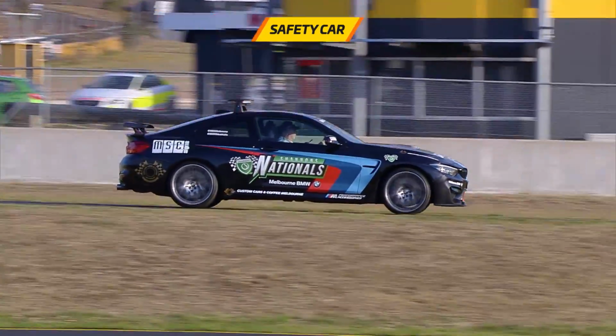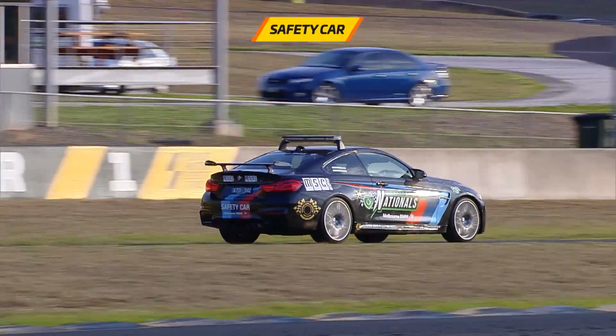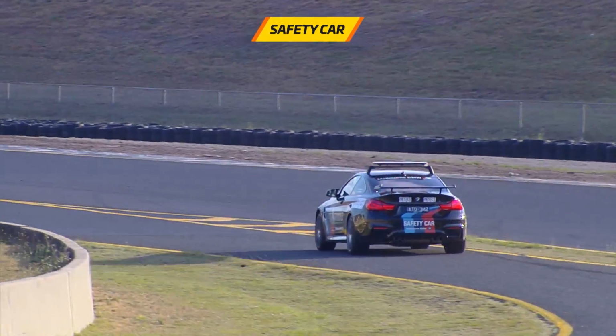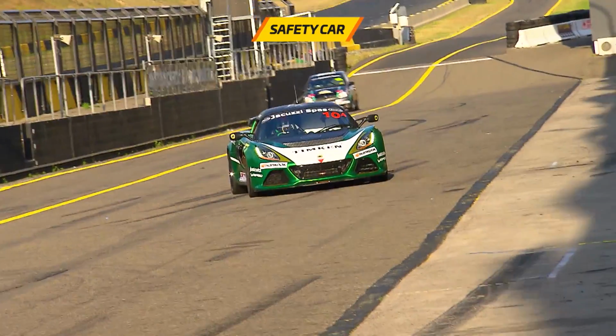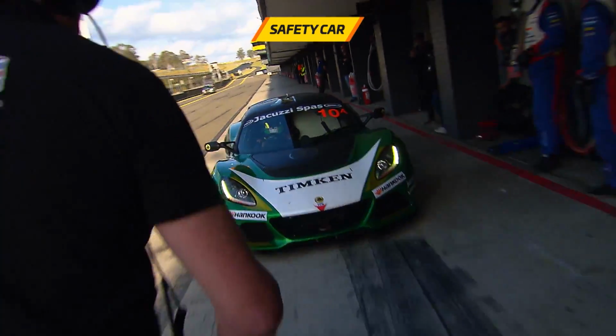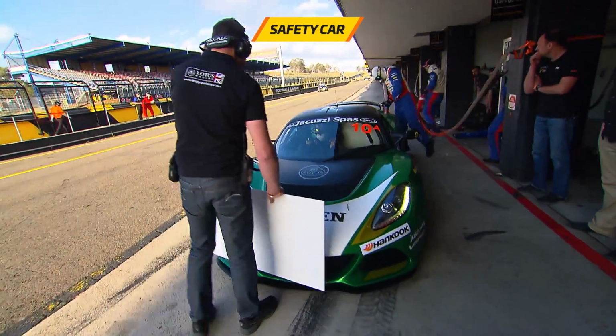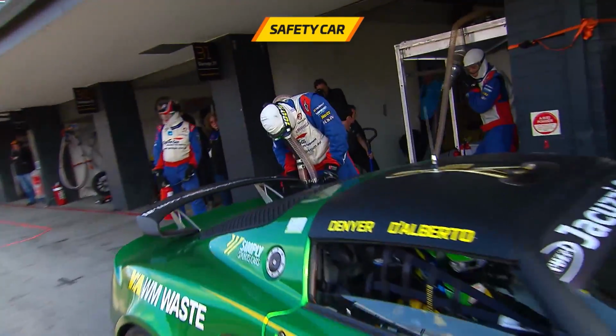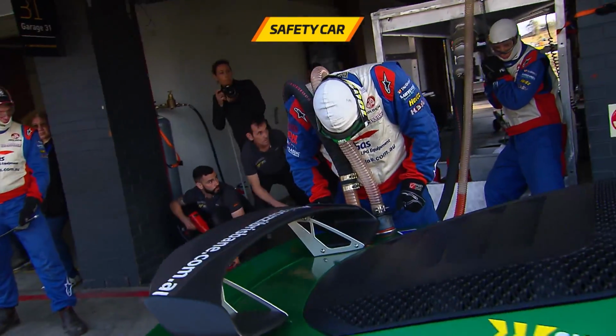The safety car about to be released, just waiting for the leader to come into its sights. And there's the first of our cars in. The Green Lotus of Grant Denyer makes its way down pit lane. Right behind it, the number 12 car of Mark Griffith also coming down pit lane. So as we said, the leader is in, Grant Denyer.